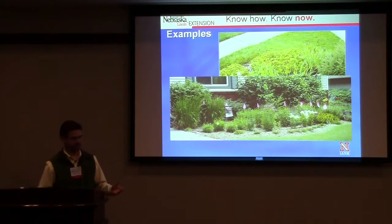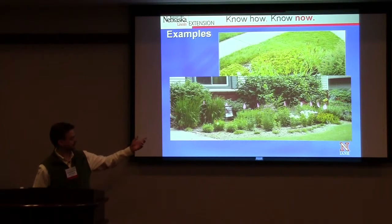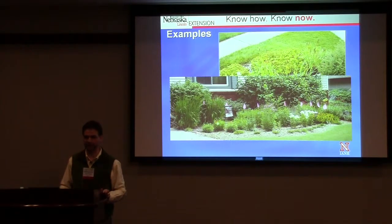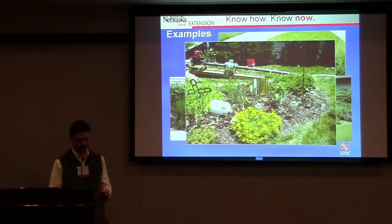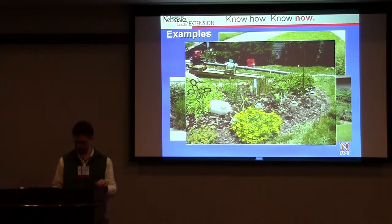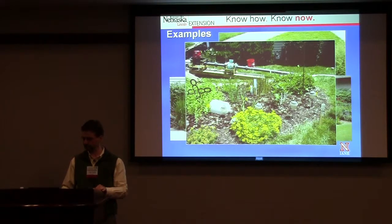Another example of a very aesthetic rain garden. Lots of good plant selection there. You can see the pink flowers are those plastic flag flowers that we put in during our research project. Here's a very interesting one. A lot of additional features the homeowner put in to accentuate this garden. You can see the mass plantings. Up above is our research equipment, which I'll talk about in a few minutes as well.